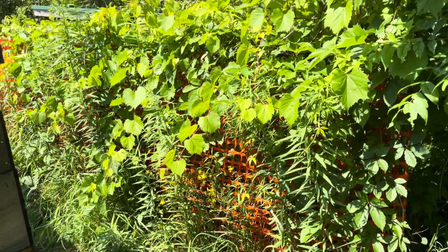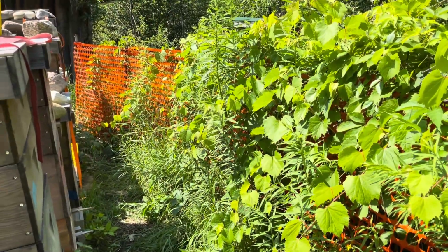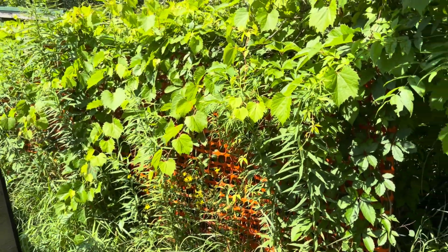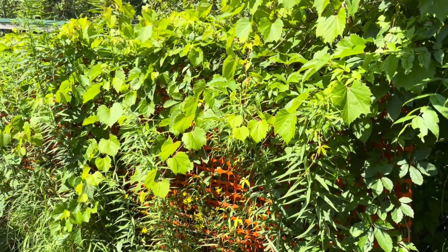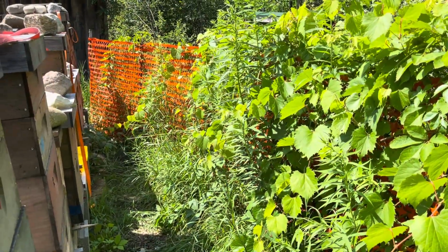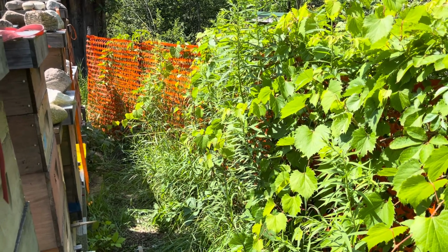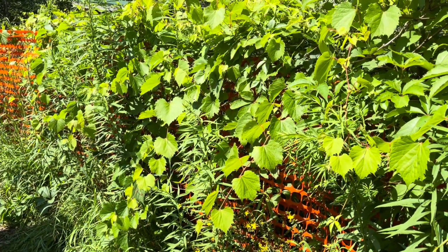So this back storm fence was installed a couple years ago for the winter as a windbreak. And now that the vines have grown on it, it's even a better windbreak. This is the north side. So although obnoxious, this is actually what my goal was, to have a great windbreak from the north. And we've achieved that for most of this area.